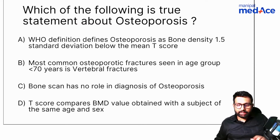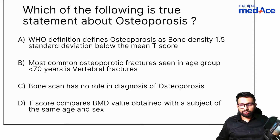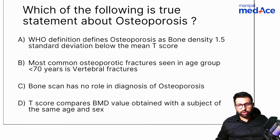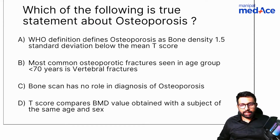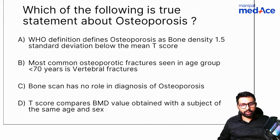Can I get a few answers here? Which of these are true? No answer? Anyone wants to take a wild guess? See, because we study osteoporosis in detail, B or D. Okay, B or D. Any other answers? I accept these kind of answers as well. At least someone's trying. B or D is okay. Shabir, that was your attempt.